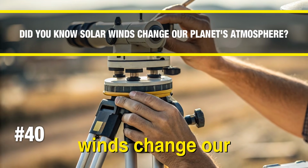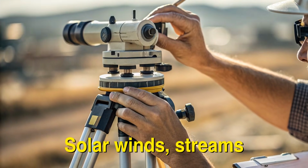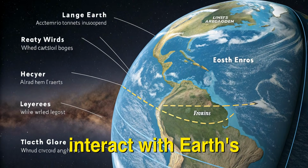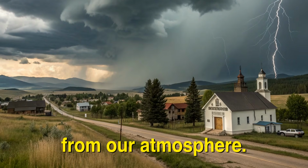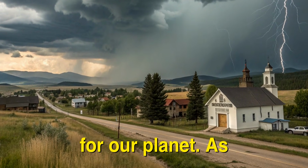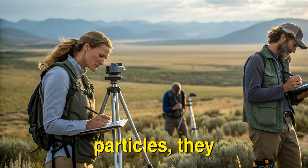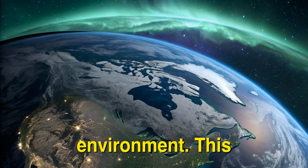Did you know solar winds change our planet's atmosphere? Solar winds, streams of charged particles emitted by the sun, interact with Earth's magnetic field, leading to a gradual loss of particles from our atmosphere. This fascinating process has far-reaching implications for our planet. As these solar winds sweep away atmospheric particles, they contribute to long-term changes in Earth's climate and environment.